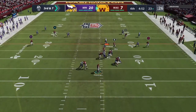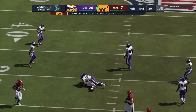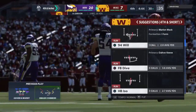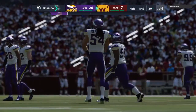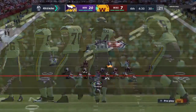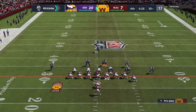On 3rd down, Fitzpatrick. He'll find Gibson here, complete. And he will be very close to a first down, but I see the closed fist of the referee, and that means 4th down. It's 4th down. All right, they're going to try and keep hope alive here on 4th down. They're going for it.